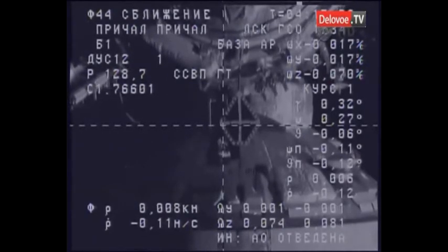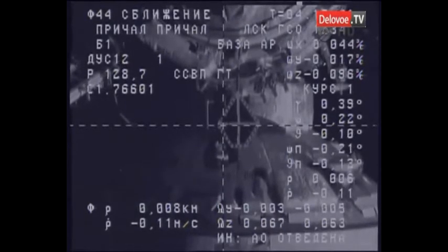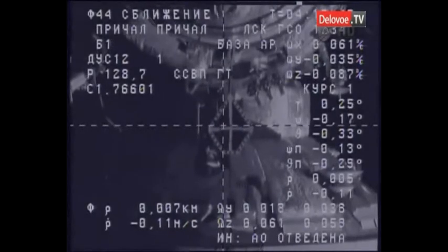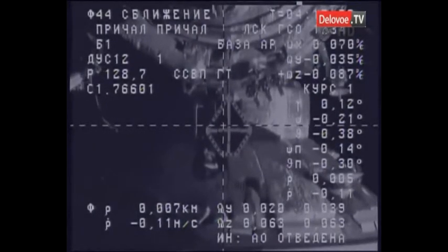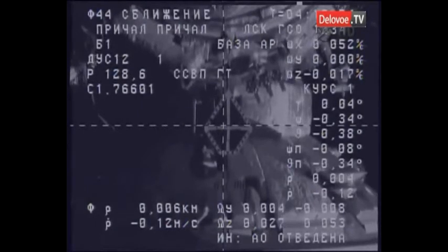We're at 8 meters now, rate not more than 0.1. Not more than 0.1 is the rate. 7 meters range. 7 meters. The vehicle is stable. 6 meters is the range. Copy.